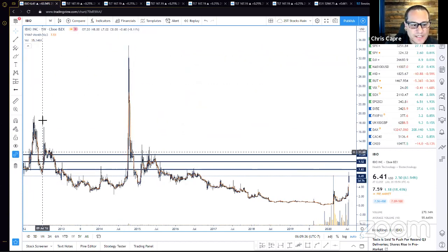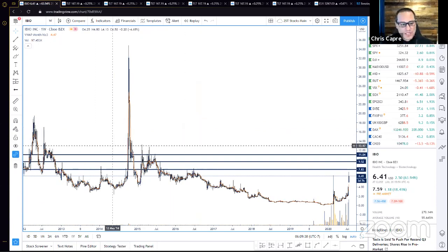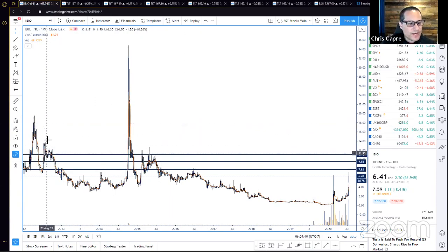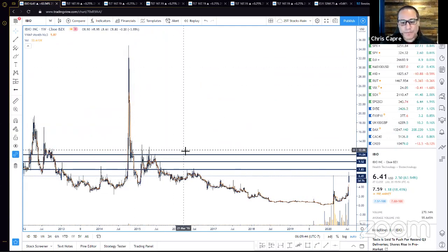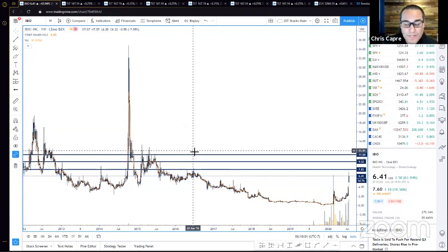But this thing has a tendency to fade its intra-week gains. If you see, weekly gains faded, weekly gains faded, weekly gains after 2 weeks faded. So this is one of those where you ride the short-term momentum up and you're just very smart and fast with your stops. This is not the kind of thing you're going to be holding for weeks and weeks on end. It's just not that kind of stock. But biotech is super hot right now, so it could have a little bit of a jolt.